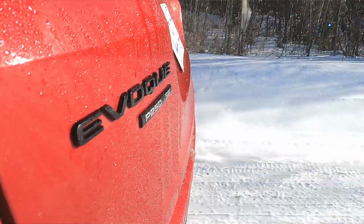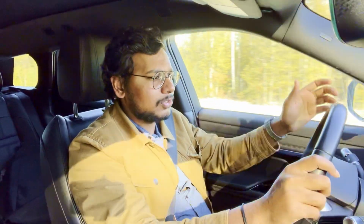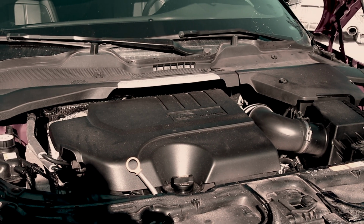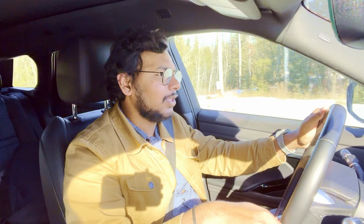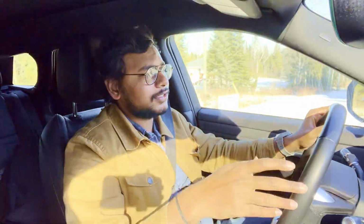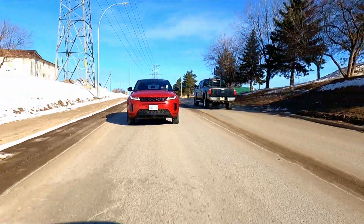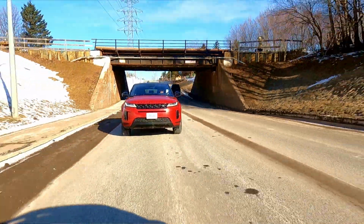This particular Evoque is in its P250 form, which gets a 2-liter 4-cylinder turbocharged engine that puts out 246 horsepower and 269 pound-feet of torque. There is another version for this drivetrain. You can get a 48-volt hybrid engine that puts out 296 horsepower, but this engine in its current form is all you need. It's really peppy, and for puttering around town you don't need more than this.